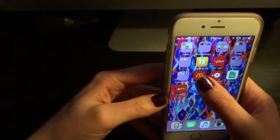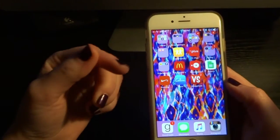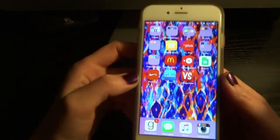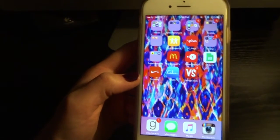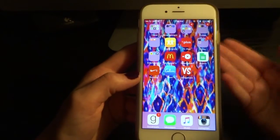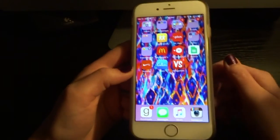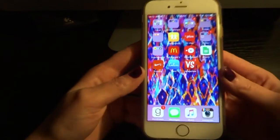And then over here I just have the McDonald's app. You can get coupons, and you can use those coupons right from your phone, which is really convenient. You don't have to print them out or anything. The OpenTable app is really handy. You can book tables at restaurants right from the app. You don't have to call in, and you can pick how many people you want, the date and time. It shows you all the restaurants that are available, and it's kind of like a backup. So if you make a reservation somewhere, you have proof that you've actually made the reservation.